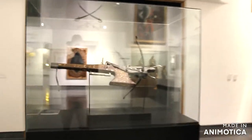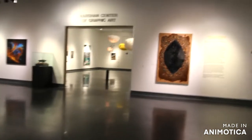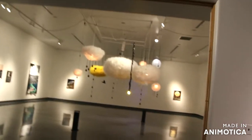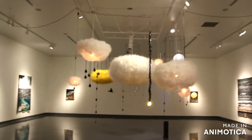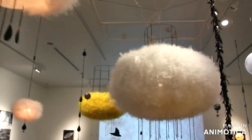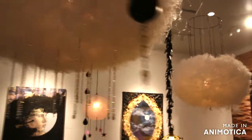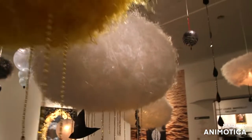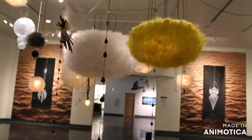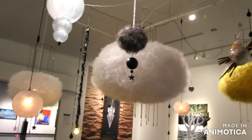And here's the other side of the, oh, we got something going on over here. We've got some graphic art over here. We have been distracted. I'm trying to keep it as steady as possible. Look at this, guys. We're gonna walk under it, or around it. We're gonna get a whole scope of this. The art, the hanging art.